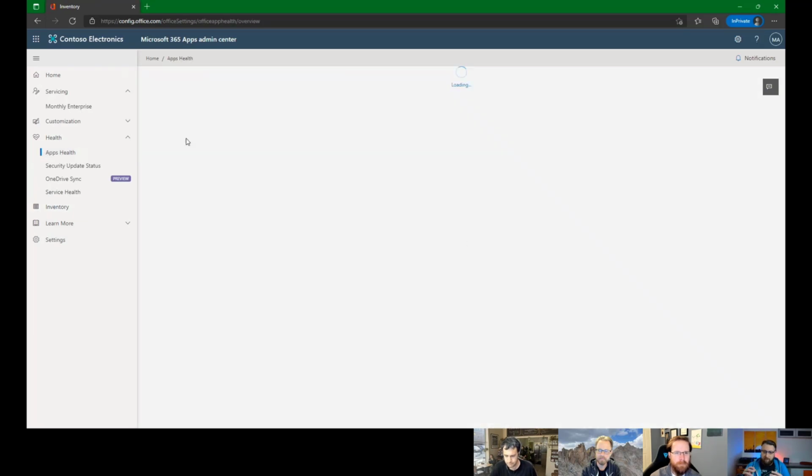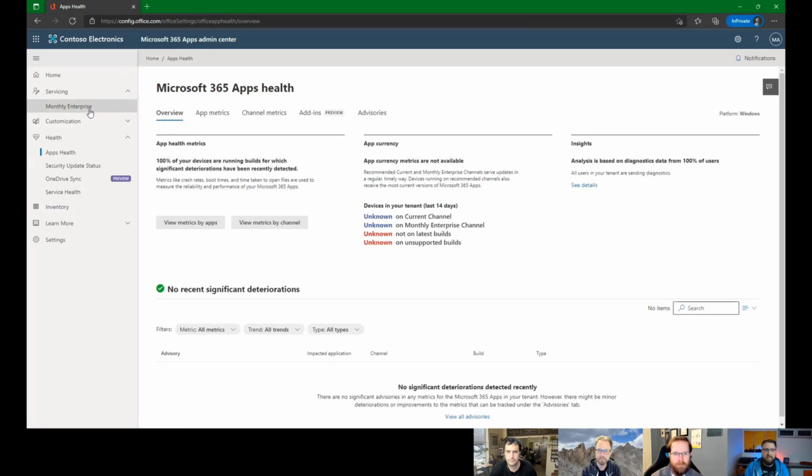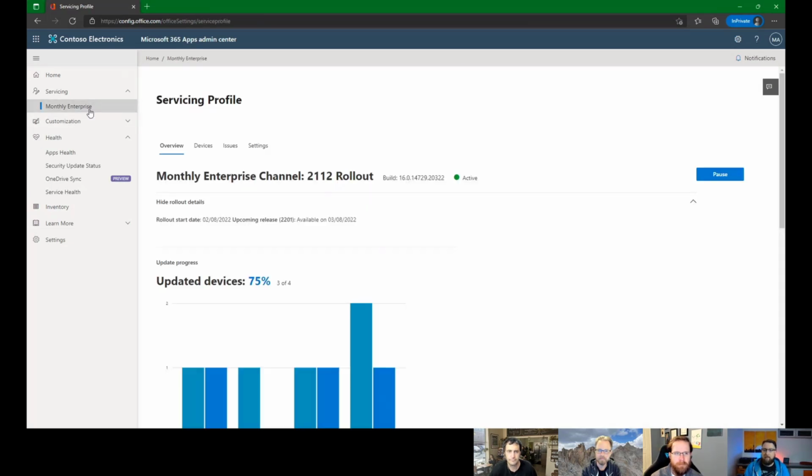When you look at apps health, how are the applications actually performing? How do they feel today? And also update management, all in one place. And there, as you have shown last time, other things like policy management, or we have now the OneDrive sync, pretty new in the portal. So all in one place, pre-built, tailored for the M365 apps. That was the vision. That was the reason why we started this journey.